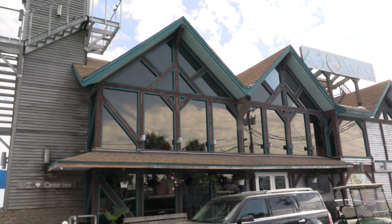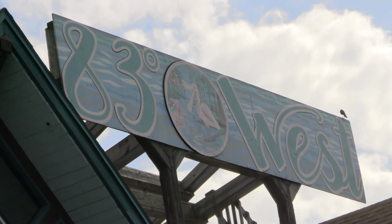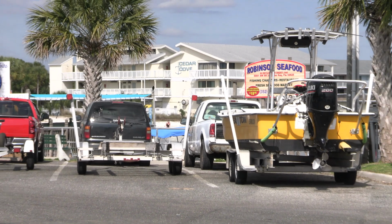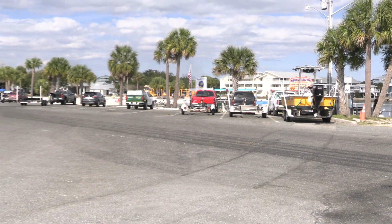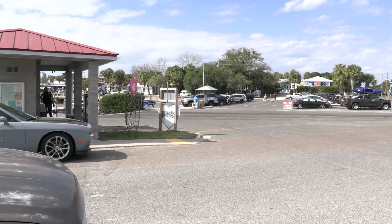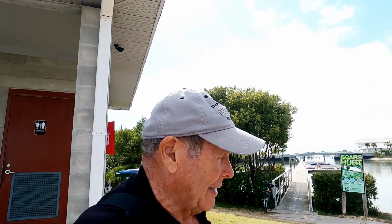This place is open mostly for evenings, but I'm not sure if Tuesdays they're not closed. It's one of the hotels, motels over there, and this is a big parking area for boats, people with boats and trailers to park. That's the old wharf at Cedar Key. Now, find our way back to the GMC. We're at the boat ramps right now. So we got a ways to go yet.